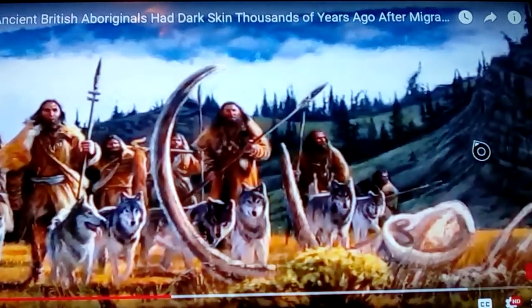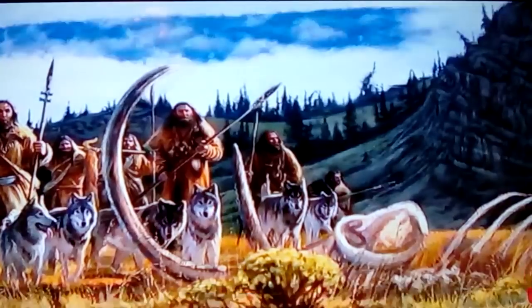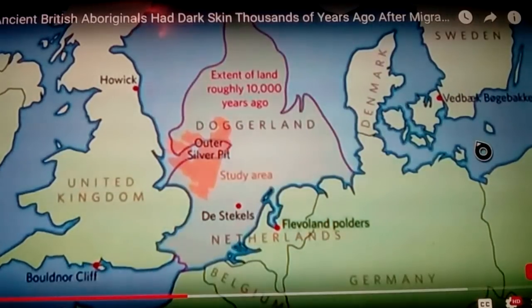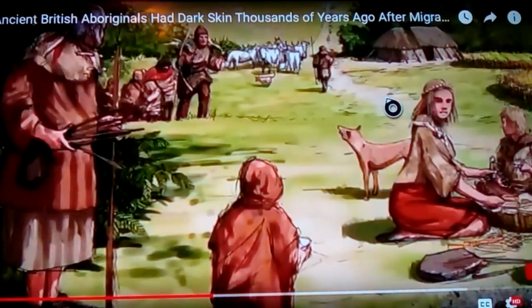That's picture number 5, isn't it? Let's continue. It was part of the tribe of people that colonized Great Britain via the Doggerland land bridge, which at present day is flooded by the North Sea after the last glacial period ended around 6,500 to 6,200 years ago. Okay, so here we go, was this picture number 7 now?